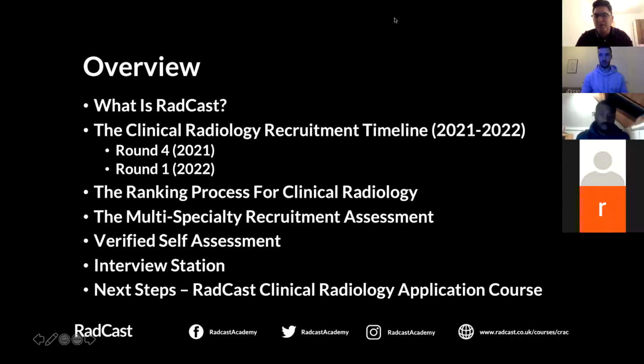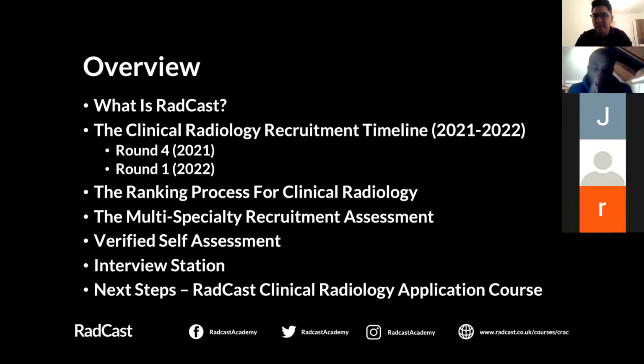Then we'll go through the ranking process. How does it work in terms of the weighting per section? Then the MSRA, the thing that everyone seems to neglect, but has probably one of the most significant parts of your actual application. Then talk about the portfolio and how your verified portfolio score is calculated. Then interview, which I know is a bit far away, but trust me, before you know it, you guys will be preparing for your interview. And then finally, after all this is said and done, how we as RadCast can help you guys really smash your application and help you guys get that lucrative radiology training number, because that's why you're all here.